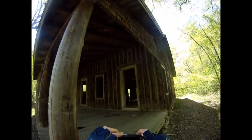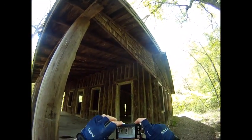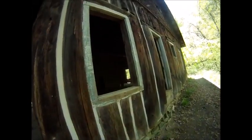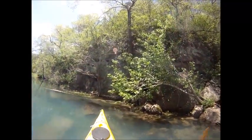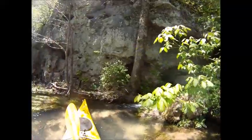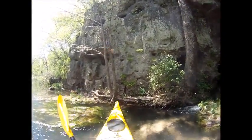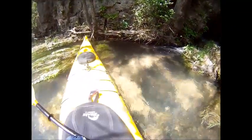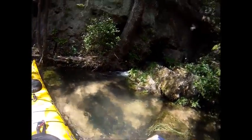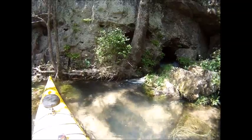Cool. Oh, I was just gonna see if I can take a picture here inside or something. Yeah, just a little bit. Looks like they started to try to repair it some. Hydrant Spring.